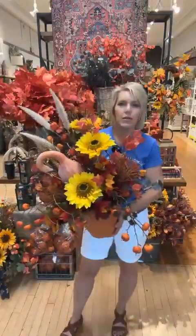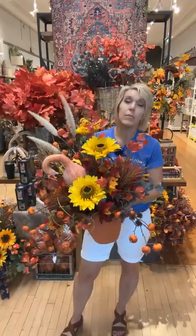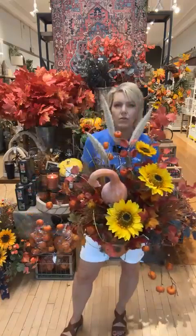And if you're new to Magnolias, the way we do our porch pots, and we call them a porch planter, I mean, you can put it anywhere inside if you want to, but they're made with outdoor safe flowers.